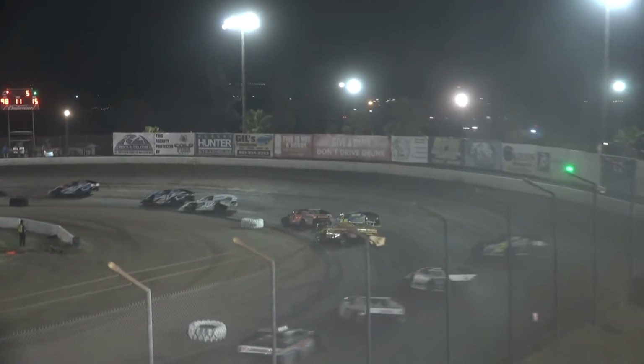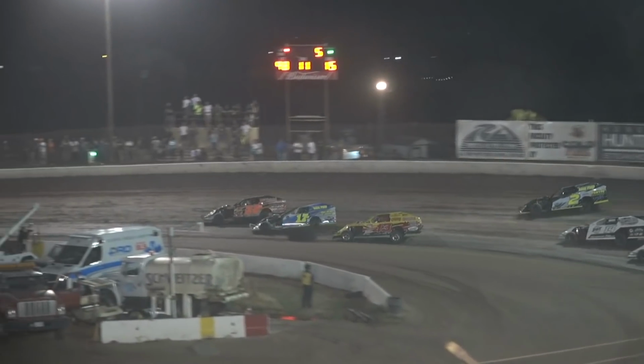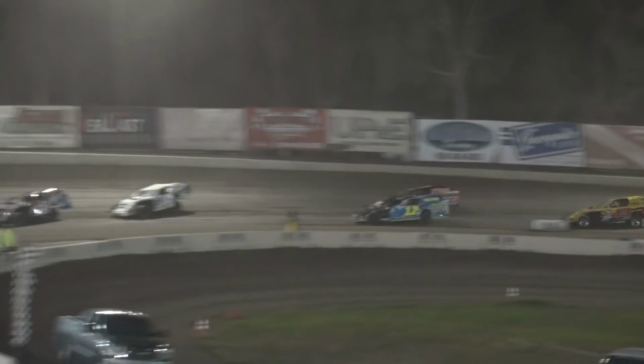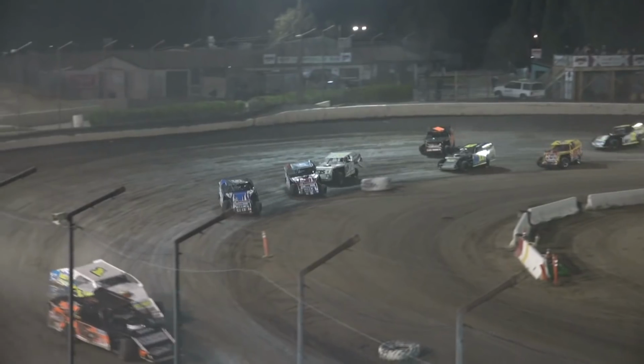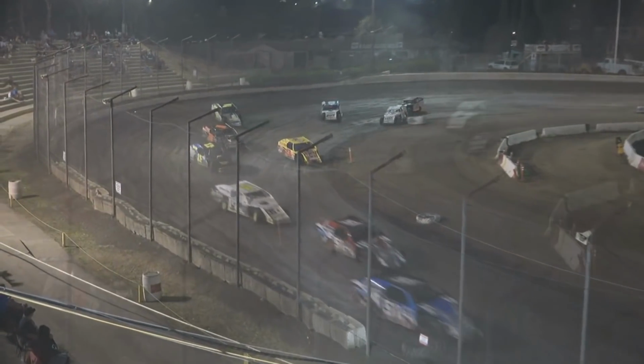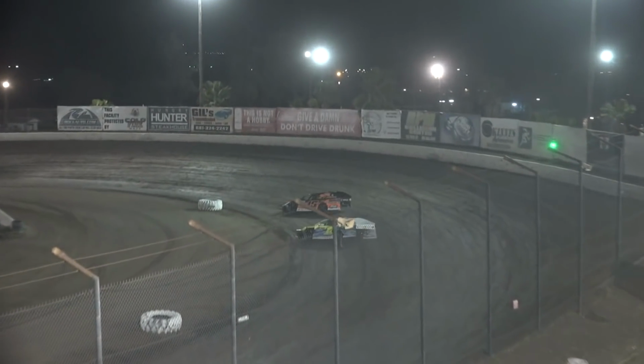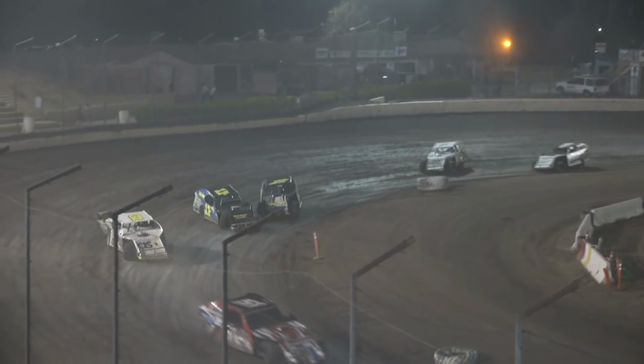I think Daves was not happy at the 07 and now the 17N of Nolan, not happy with Daves. A lot of action in the mid-pack. A lot of unhappiness. Battle for third. How about this? Dotson swings it way wide. That's Brad Pounds in the 15B. Closing in on the halfway point.